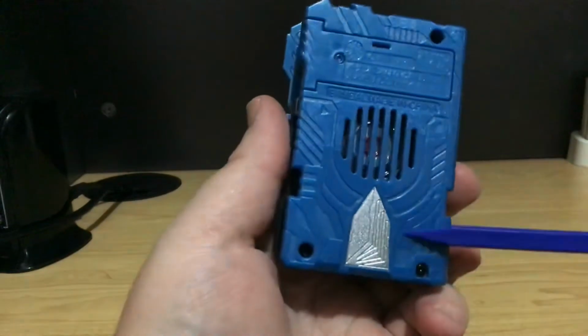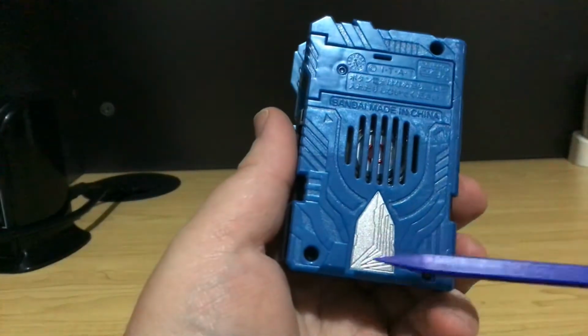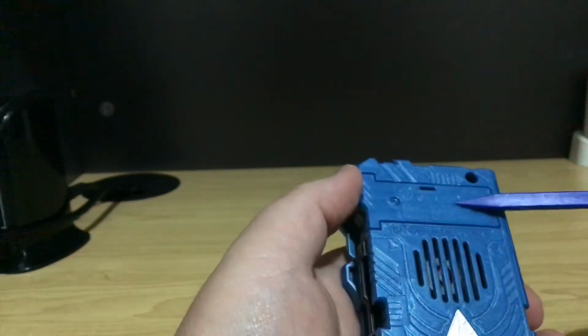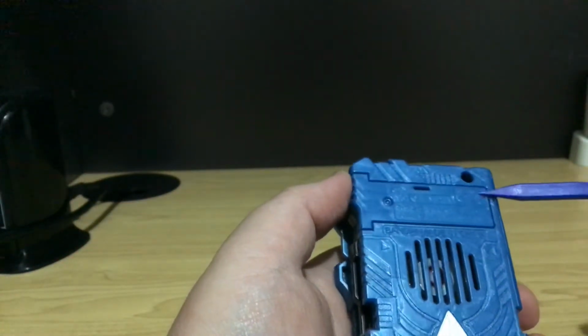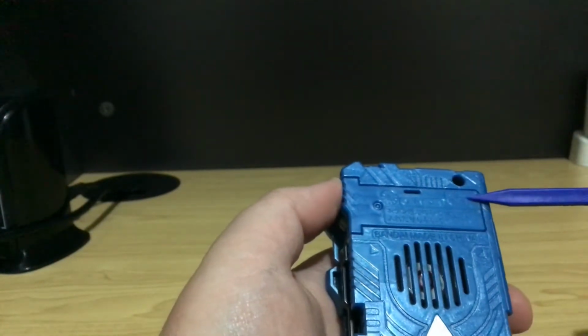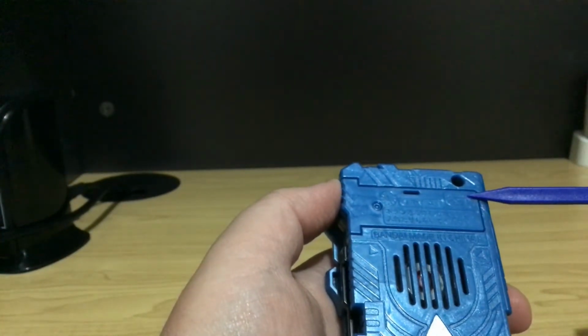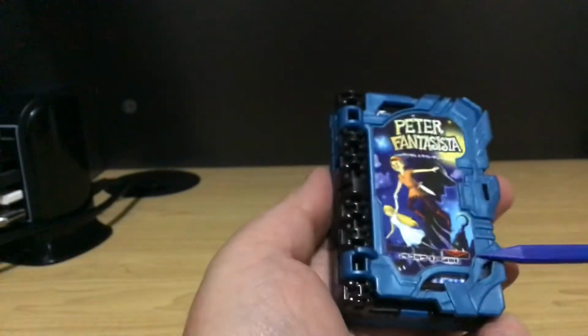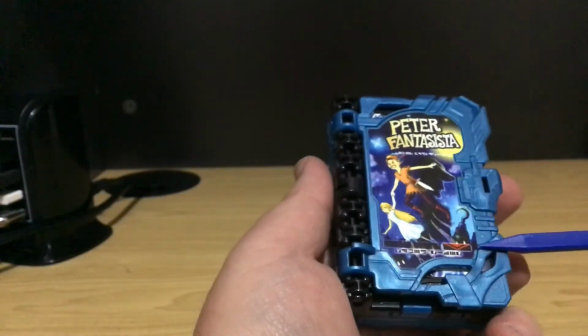This is the speed reader for the sword part, which grants the power. It does take two 1.5V LR44s, which are this type of battery. Yeah, it's a button battery. So, cover artwork, it's fine.